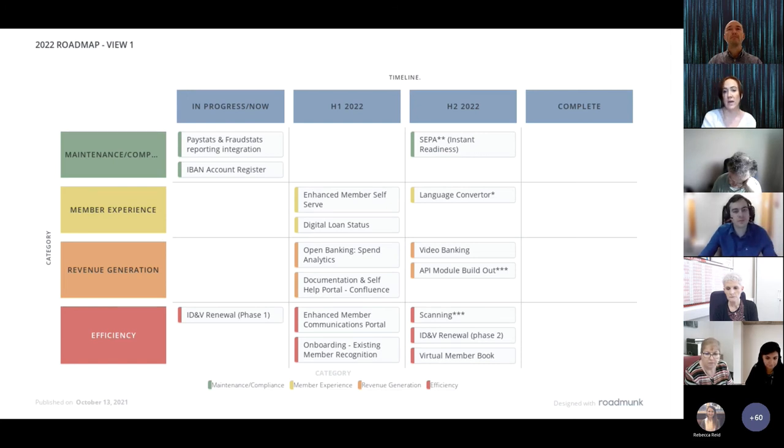And moving down, we have the IDNV renewal phase two. This is the other side of what I was mentioning in phase one and phase two. We want to create a portal for those members who maybe aren't as digitally comfortable or confident. You can push out a link via SMS and email. They can click on the link and they'll have a secure portal where they can upload their documents or do the face recognition as well. This one's a little bit harder, it needs more security elements around it for us to make sure we're doing it correctly. So again, I'm going to be working with yourselves to see how best we should give this to your non-digitally comfortable members as well.